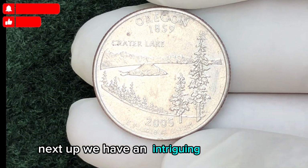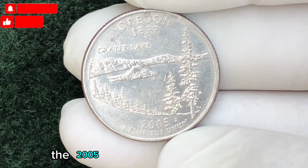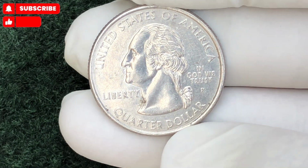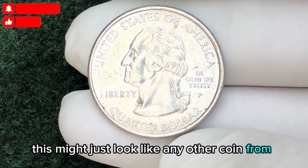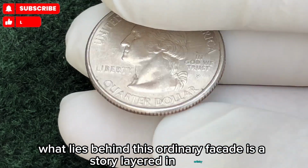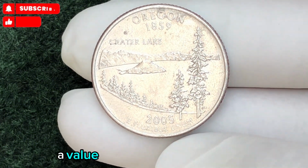Next up we have an intriguing piece from the series that celebrated America's diverse heritage, the 2005 state quarter from Oregon, minted at Philadelphia, known by the small yet powerful P mint mark. Now, on the surface, this might just look like any other coin from your change jar, but don't be fooled. What lies behind this ordinary facade is a story layered in artistry, state pride, precision minting, and yes, a value that will leave you stunned.